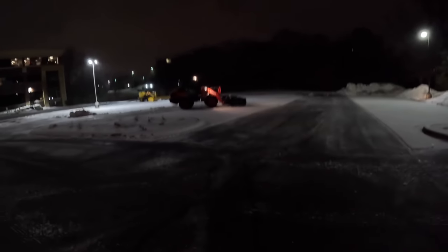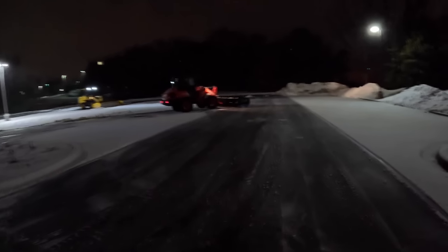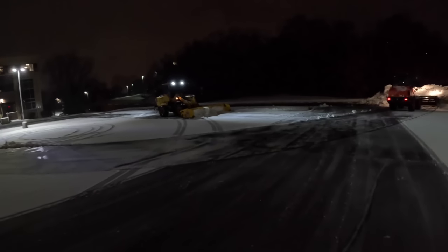It's not a lot of snow, and it's not deep snow, but it pays the bills, it keeps all my guys working, and keeps all of us going. I can't complain about it.